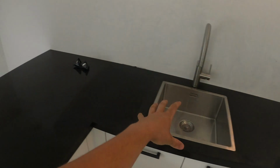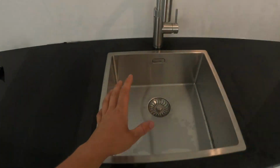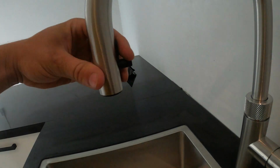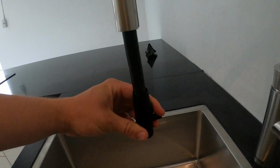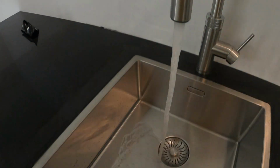Anyways, as we continue, like I mentioned, beautiful counter stuff. A lot of space. This is where it all begins. If you know me, you know me. I do like a sink sprayer, so I had to get a sink sprayer, and the water pressure is great. It's phenomenal.